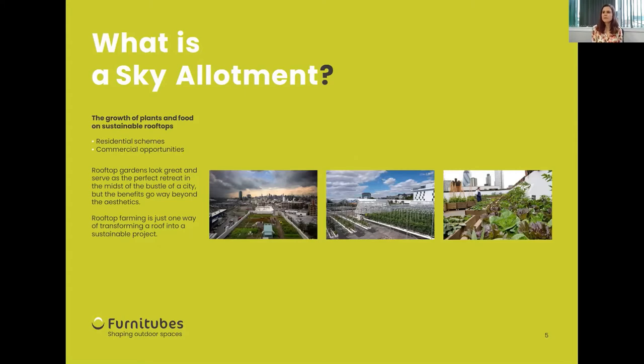They look great, rooftop gardens, and they obviously serve as a great retreat in the middle of a bustling city. But we believe the benefits of a rooftop garden and a rooftop allotment go way beyond the aesthetics. It's one way to transform into a truly sustainable project. So environmentally sustainable, but also by growing produce, it's becoming a truly sustainable project and rooftop.